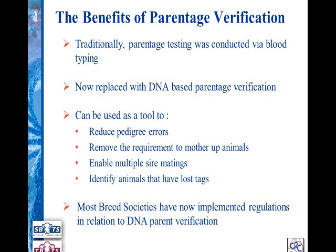First one is obviously we're still mothering up calves. If we can use DNA parentage verification, then we have some labour savings and some hassles that we can get around. Obviously, if people want to use multiple sire matings, at the moment it's impossible or very difficult to do that, so we rely on single sire joinings. If people are now using DNA-based parentage verification, they can join multiple sires and then use the DNA to identify the individual sire for their breed society purposes and their breeding purposes.